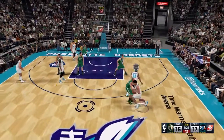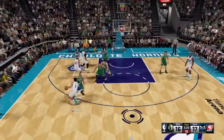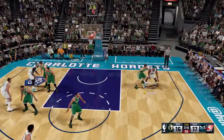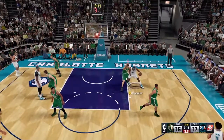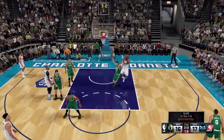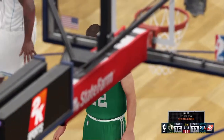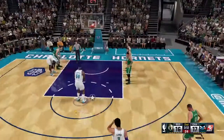Randolph a screen. Out to the right wing. And fouled hard that time. He'll get to the line and shoot 2. It's going to be on David Lee.